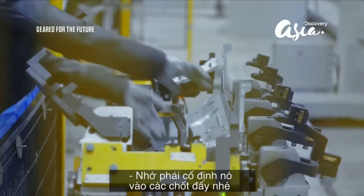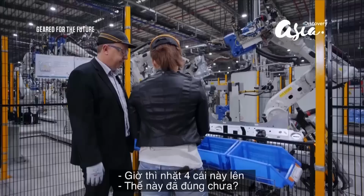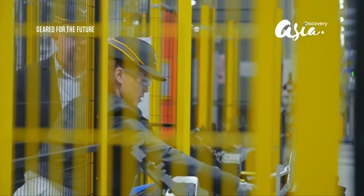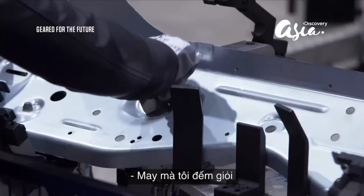Right. It's nice and secure. You'll pick up 4 of these. Okay, and this is the right way like this? Yes. Okay. Good thing I can count. That's it. Good.